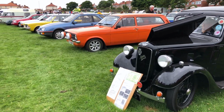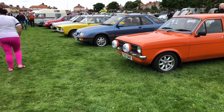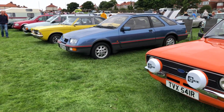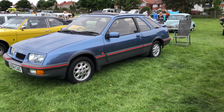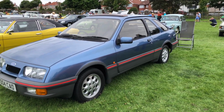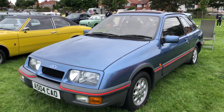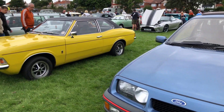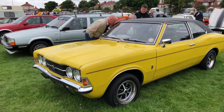Again, that's another one I would like to own, a Sierra XR4. I shouldn't forget the i, XR4i. And I do prefer the early version of the XR4 rather than the later versions. And I believe the later versions, the Mark II, I think they shrank to a 2-litre double overhead cam. You can just see on the left there is a Cortina, Ford Cortina GXL. Very, very rare in two-door form. Very rare.